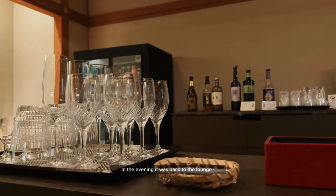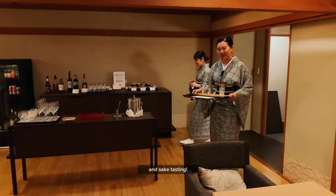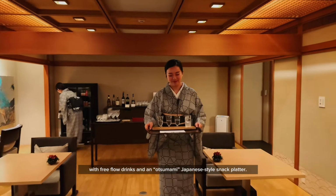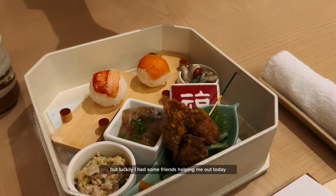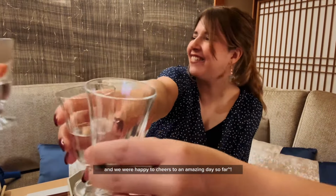In the evening, it was back to the lounge. After dinner, it becomes a spot for late-night cocktails and sake tasting, with free-flow drinks and an otsumami Japanese-style snack platter to enjoy with your beverage of choice. There was no way I could finish all of this after dinner, but luckily I had some friends helping me out today, and we were happy to cheers to an amazing day so far.